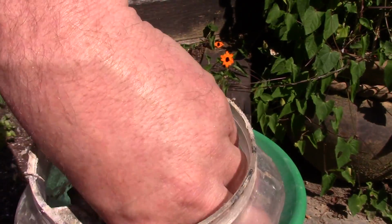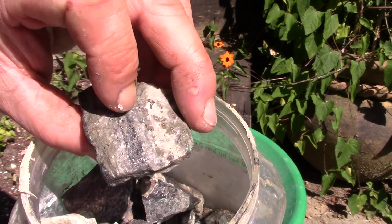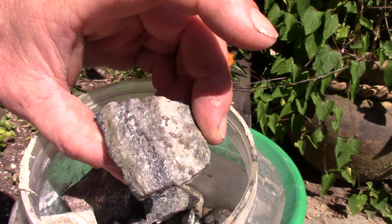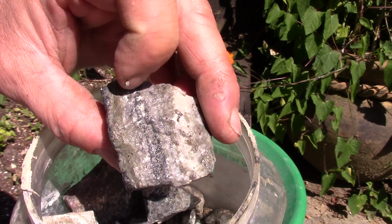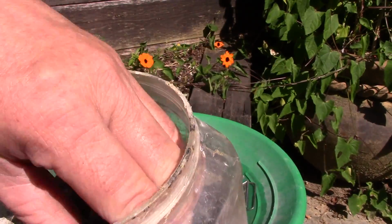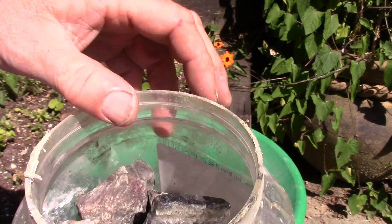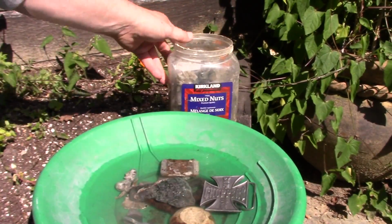These ones have not been rinsed off, but not washed. There's silver up and through there in calcite, and who knows what's in the rest of the matrix there. So, nice little selection of small rocks. Man, I can dig those all day.